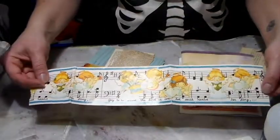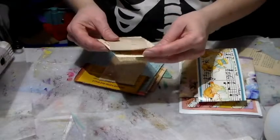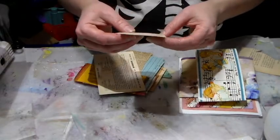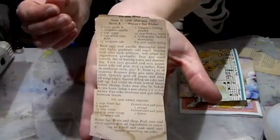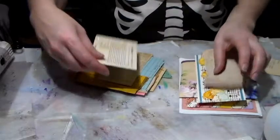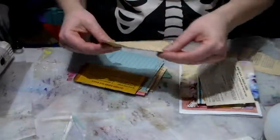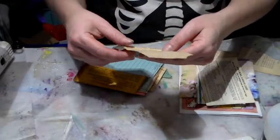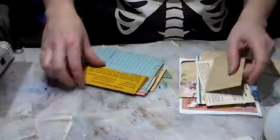Oh, this is precious. And so these are, I guess, the recipe cards that her grandma had kept. I just think it's so cool. I love it. And there's history behind these. You can see that they've been liked. Very, very cool.